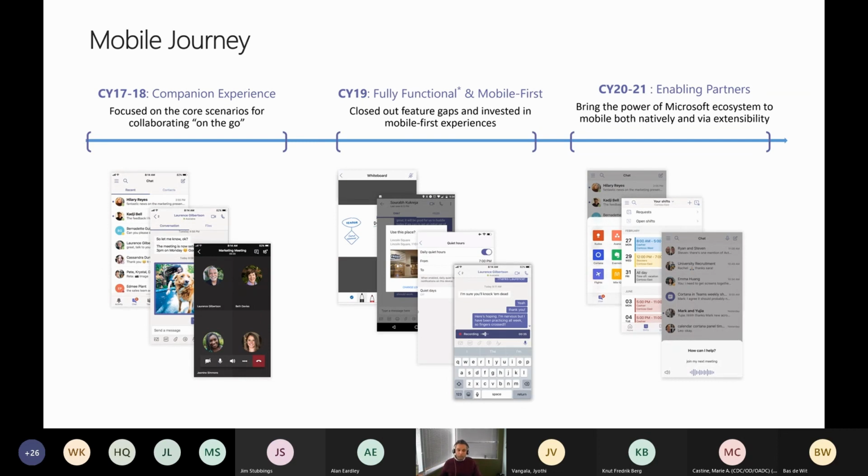And now, if you fast forward, we have all of the Viva stuff essentially coming in. Walkie-talkie is something that we just recently shipped that is not done by my team directly, but it's essentially done by our frontline team. So the idea was to convert the application in a short duration of time from something that was a companion experience to something that's a full-blown experience, to something that now enables 1P, 2P, and 3Ps to essentially add to the app and keep on making it super rich.